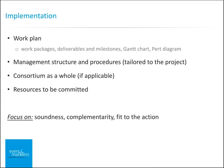Well, if applicable, say something about the consortium as a whole, not about the individual partners, that's later in the next chapter, but how are they complementary? Why are these the right partners to do the job? And then there's also the resources to be committed in the project. And that has to be very consistent with also what you put in the Form A, the online forms. They also provide information on the budget that has to match nicely what you put here, of course. Okay, so focus on soundness, complementarity, fit to the action. So make it very credible and make it fit to what the EU wants from you.